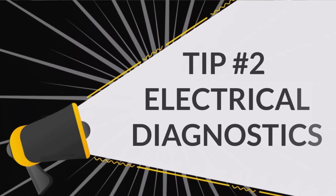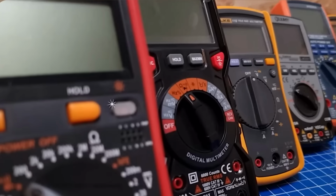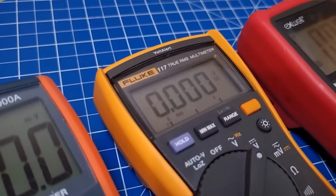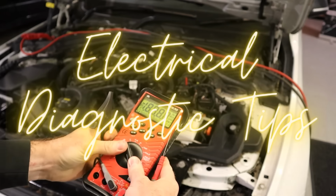The second thing for us to work on is everyone's favourite subject, electrical diagnostics. This is renowned to be everyone's biggest weak point when it comes to diagnostics. Now, I'll tell you one thing that I've noticed is the people who have got this mastered have the fundamentals absolutely nailed. So the real basics of electrics, that's all you need to know, and you need to be able to do that very well. So here's some tips to help you get running with electrical diagnostics.